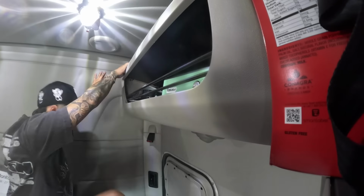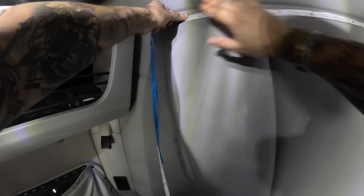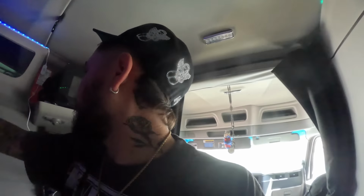The next 45 minutes I spent putting these lights up, and honestly it was a lot harder than I thought. They kept falling off. They wouldn't stick on there right until I used the double-sided tape. That's when it got a little easier. All right, so we got the lights up. Change them right now because I forgot the dang password to my Apple ID, so I need to download the app so I can be able to change the lights. You know what, I think I might be able to.